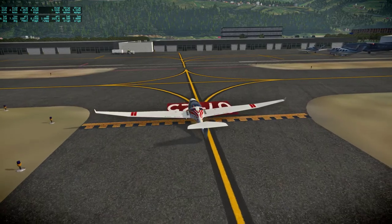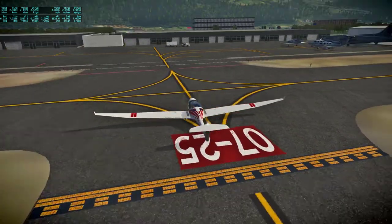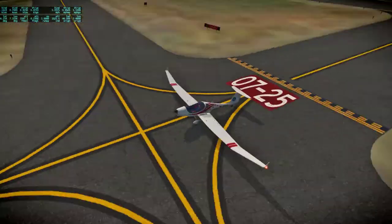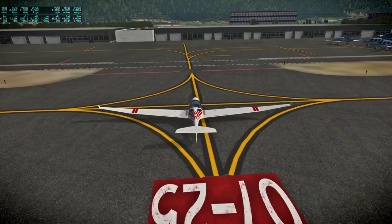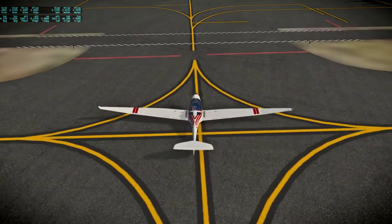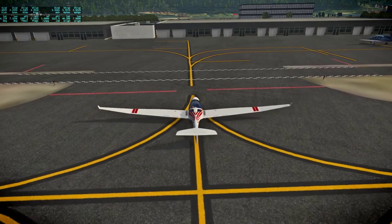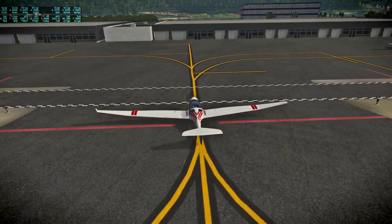4, 3, 2, 1, mark. 104:36. Okay, now let's get nice little general aviation corner over here. I mean, this airport probably does a whole lot of gliders and general aviation. On my mark, we'll take the time. 4, 3, 2, 1, mark. 104:36.